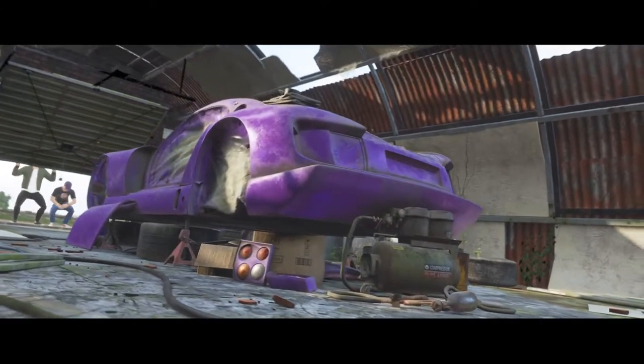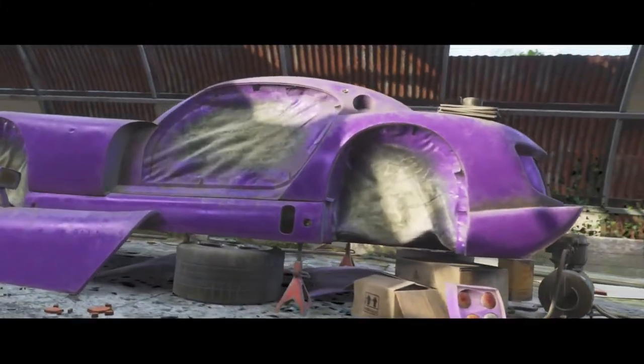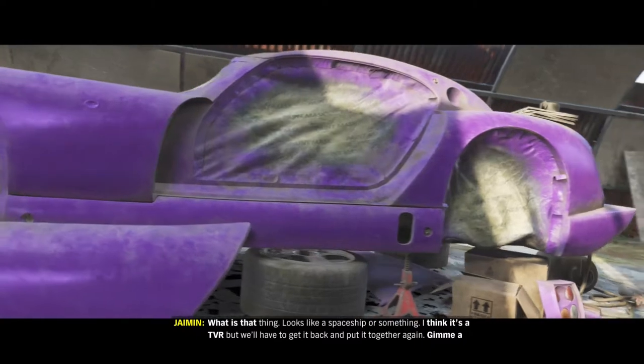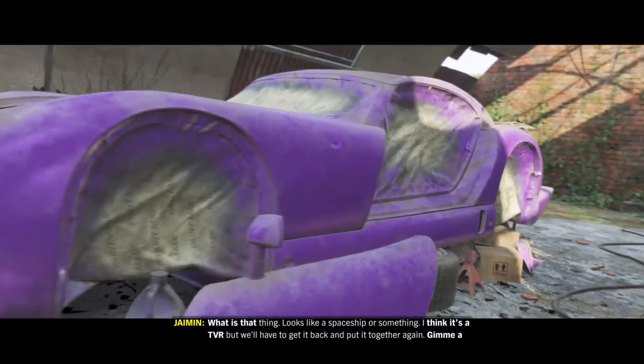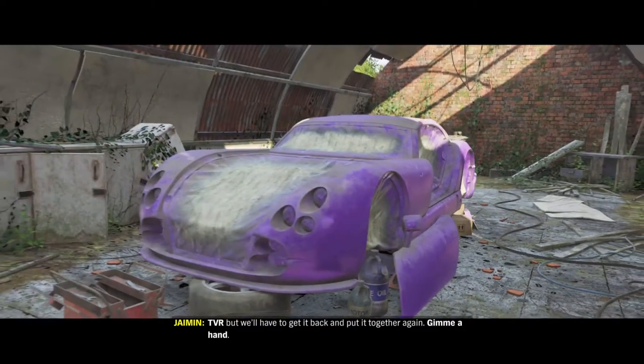Oh, I saw this. I heard it. What is it? The Cigaris? What is that thing? It looks like a spaceship or something. I think it does look like a spaceship. We'll have to get it back and put it together again. Give me a hand.